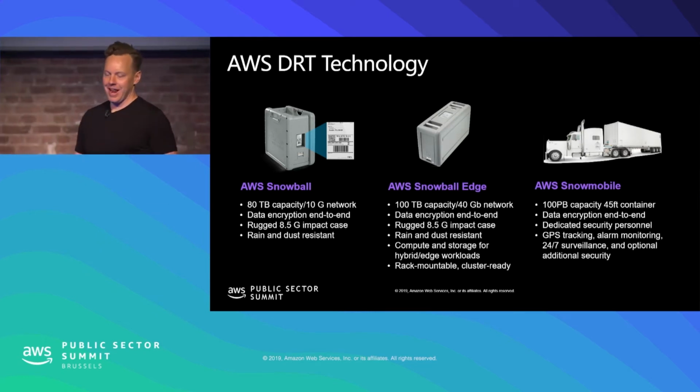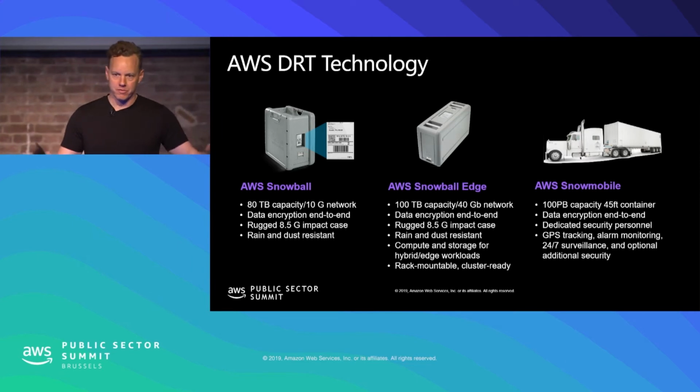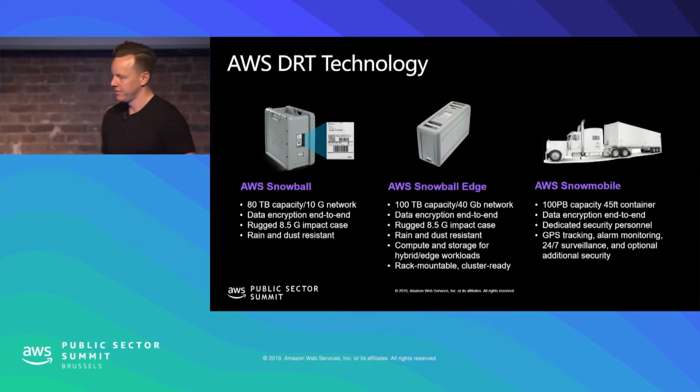I need to talk to the summit organizers to make sure that we always have at least one Snowball on hand at the summit so we can show them off on stage. Because if I had one here, I would kick it over, and it'd make an enormous sound because they're quite heavy. But these are extremely rugged things. These are designed to fall off the back of trucks and withstand a great deal of abuse as they go throughout the world.